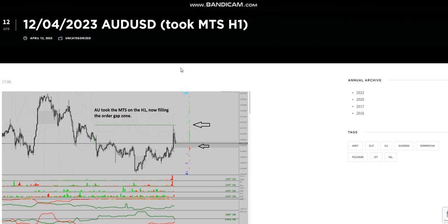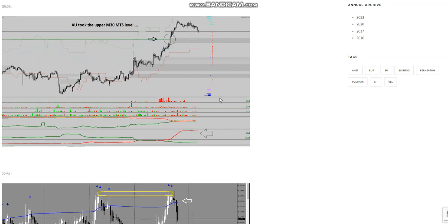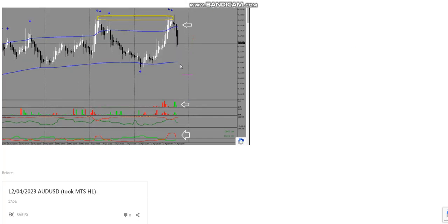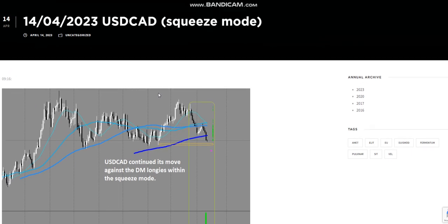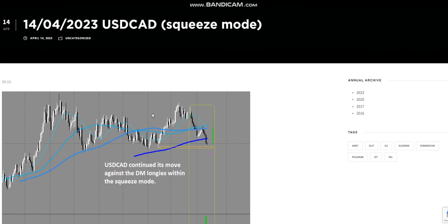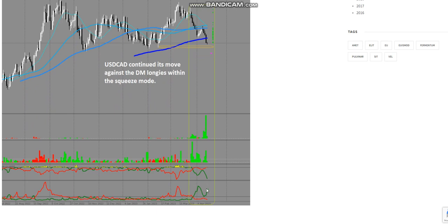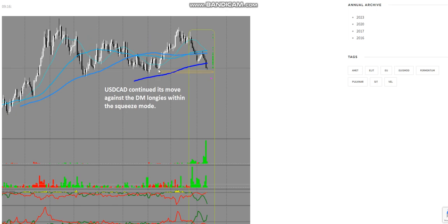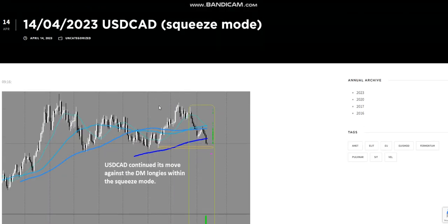Okay. All right, Aussie, same there, took the upper target, and then did the 4 hour reversal together with the others. They're correlated. And dollar cad, just out of interest, we see squeeze mode. It came down as expected against the longies. Look, so the squeeze mode on the day chart will dominate, so it goes all the way down to the lows, clears the moving average and even undershoots. Okay, so very, very interesting cases actually.